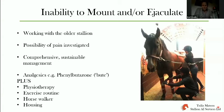That's just because of this system for the insemination. They do a deep insemination, like with frozen semen. I think when we do our webinar in a few weeks' time all on semen assessment, that'll be a really interesting topic, and on that side, the new advances on semen quality. So on this next slide, we're talking the inability to mount or ejaculate.